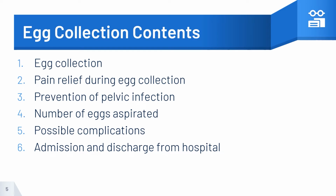I will cover information on the egg collection procedure itself, pain relief during egg collection, prevention of pelvic infection, number of eggs aspirated, possible complications, and information that you need to know about admission and discharge from hospital.